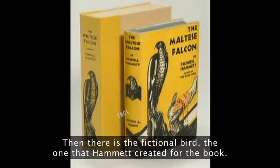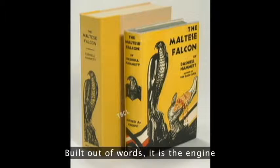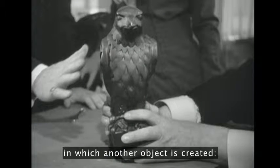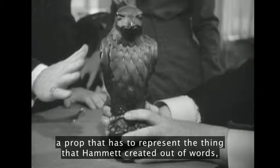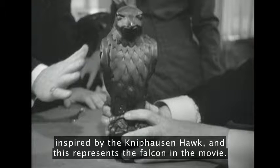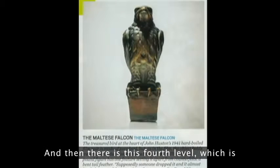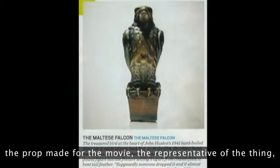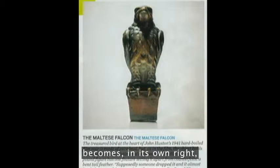Then there is the fictional bird, the one that Hammett created for the book. Built out of words, it is the engine that drives the plot of his book, and also the movie, in which another object is created, a prop that has to represent the thing that Hammett created out of words, inspired by the Kniphausen hawk, and this represents the falcon in the movie. And then there is this fourth level, which is a whole new object in the world. The prop made for the movie, the representative of the thing, becomes in its own right a whole other thing, a whole new object of desire.